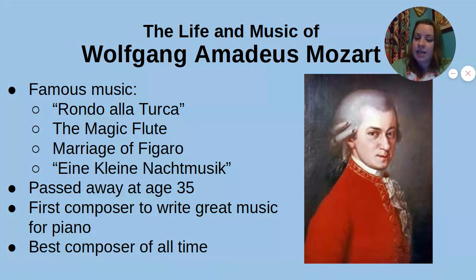His most famous music, I just wrote four examples of some of his favorite songs. Most famous songs: Rondo alla Turca, which we've already listened to, The Magic Flute, The Marriage of Figaro, and Eine kleine Nachtmusik, which means a little night music. So if you like what you hear today, you can maybe reverse the video a little bit, find this part of the video, and search for those if that's something your grown-up at your house lets you do.